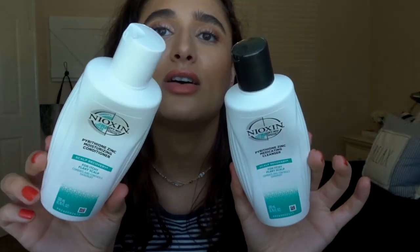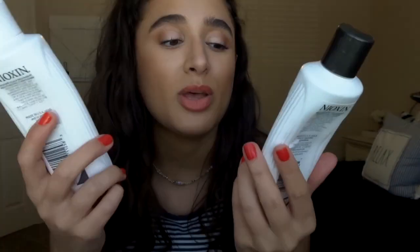And then I have a few hair items. So I have, well, actually, it's just the set. It's the Nioxin Scalp Recovery shampoo and conditioner. It's basically for if you have a dry, flaky scalp. And I don't know what I have, but I definitely have a dry, flaky scalp. It's not really flaky, but it kind of is. I don't know. It's hard to explain.